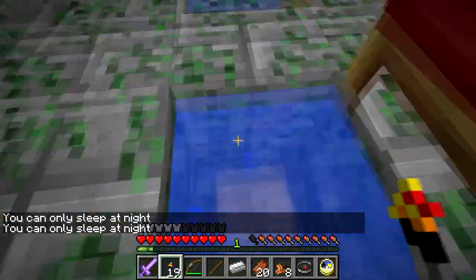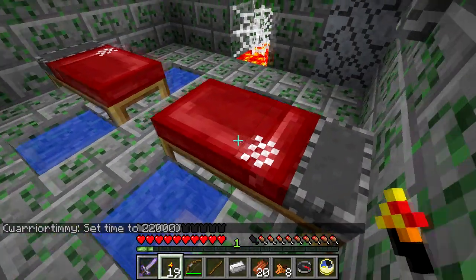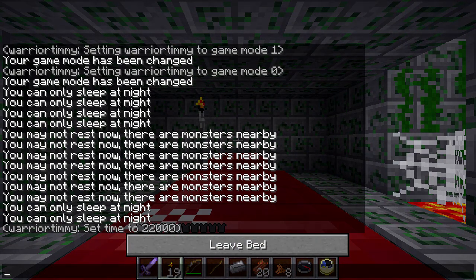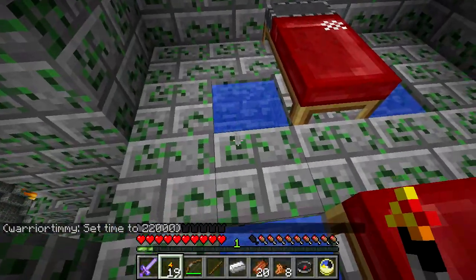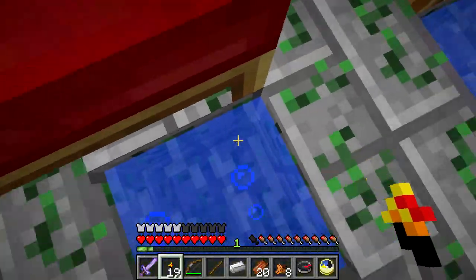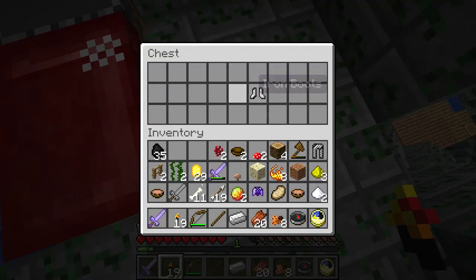Let's actually... There's chests in there. Let's go time set... I think 2200 is what I use normally. Yes, okay. I just set the time to night so I can set my spawn. Okay, there we go. So there's only a chest in that one by itself. Yes, there is. There's some wood down there.